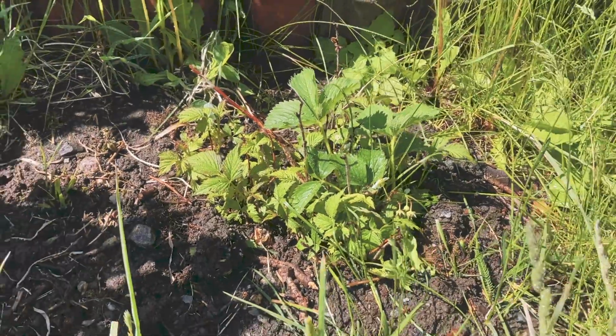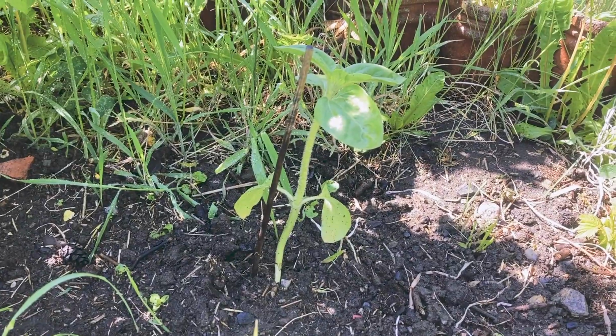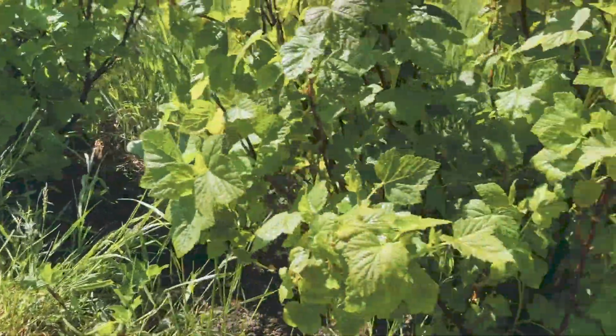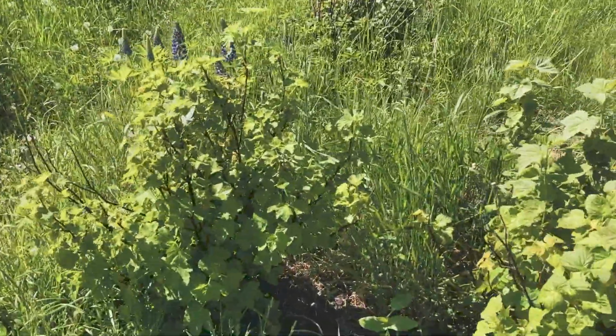Here's a raspberry bush. We planted that a couple of years ago, but he hasn't done so much yet. Here's a sunflower plant. It's his first year, so welcome to the colony lot. He has a friend over there as well. And these are black currant and red currant bushes.